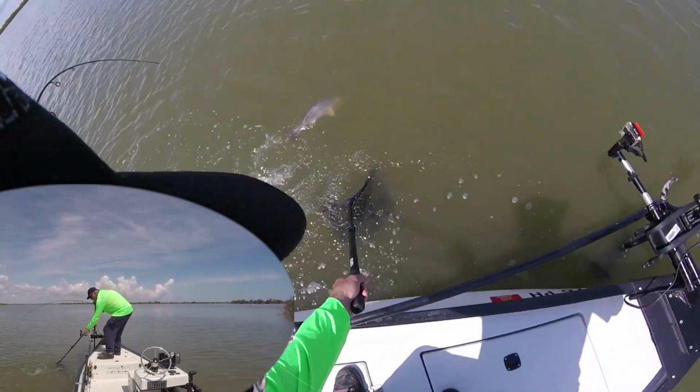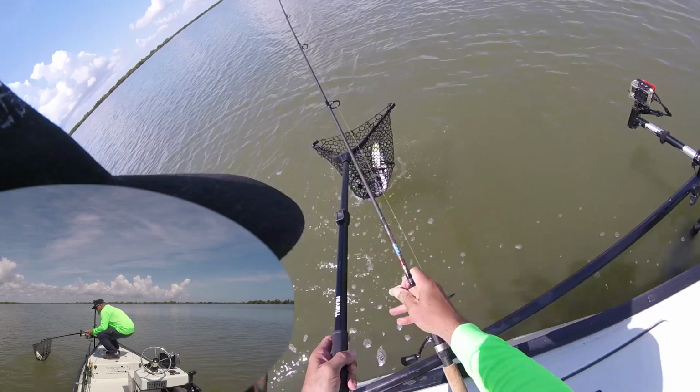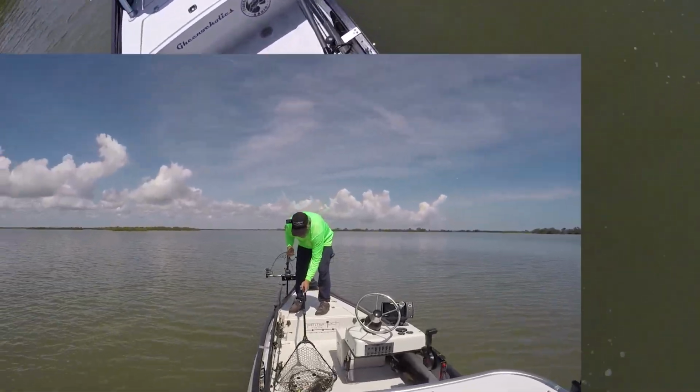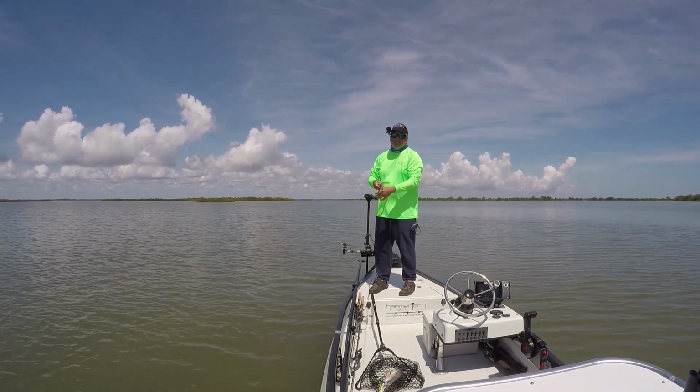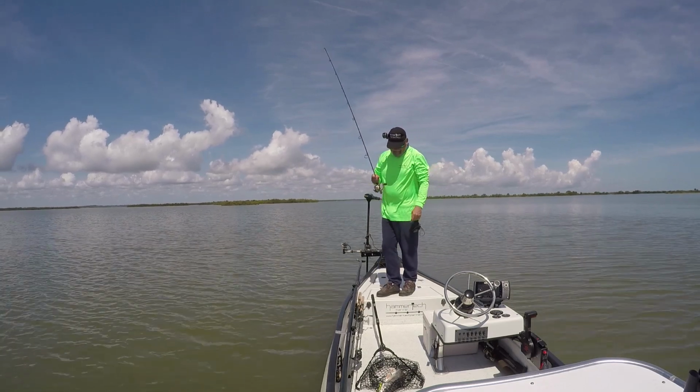It's not a big one. I could probably swing him, but it's easier to control him in the net. Alright. He's definitely a slot fish. So, lower slot, but he's slot. So, nice.